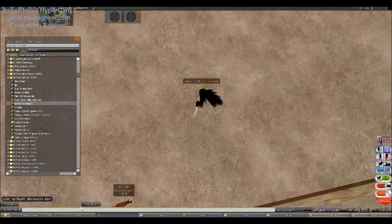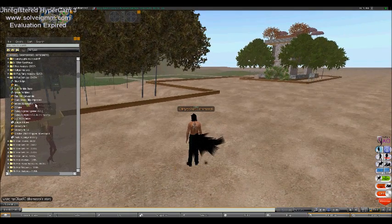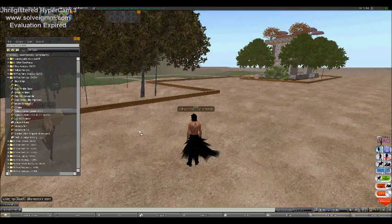And this one doesn't seem to be flying all that great. Get rid of that one. But they have a lot of these like airplanes and whatnot.